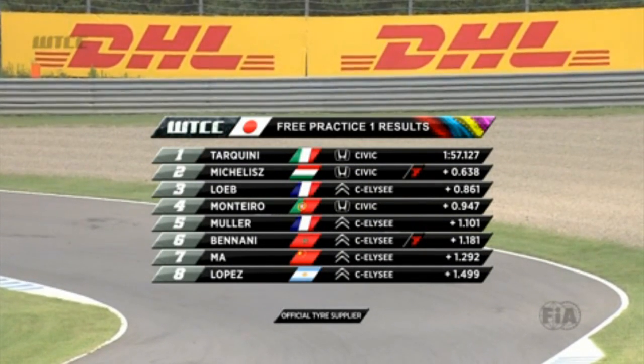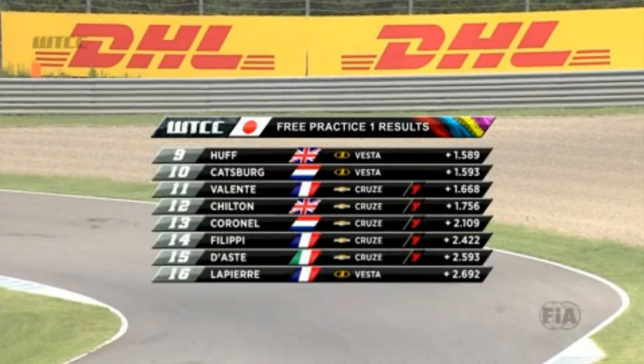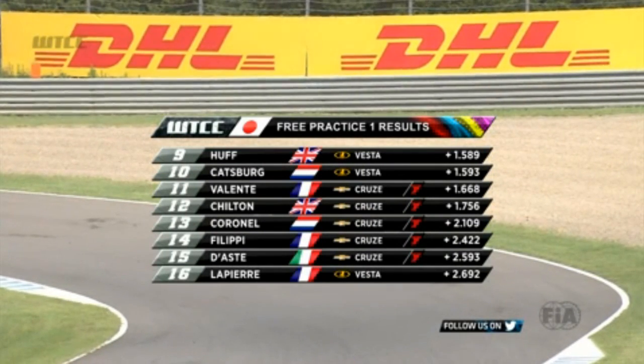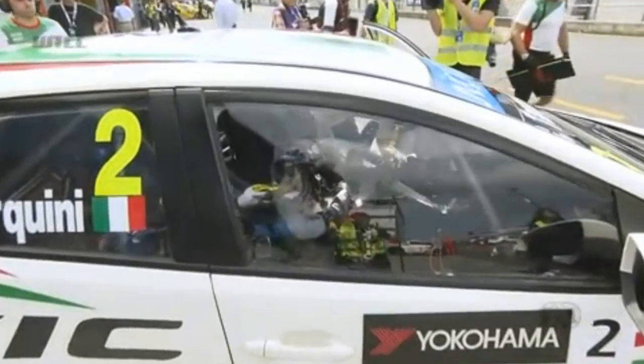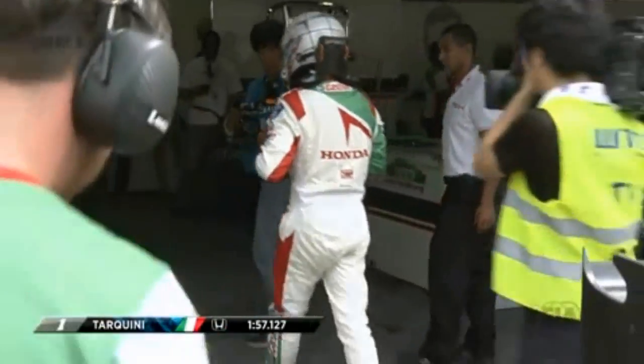He'll be six-tenths back. Loeb eight-tenths back. Muller 1.1 away, and he's only fifth. Some big old gaps. Thiago Montero's on nine-tenths away in his rebuilt car. And behind the top 10, Hugo Vallant ahead of Tom Chilton and Tom Coronel. So Vallant again finding a little bit of pace, but from there, 11th quickest. Not sure we're going to see any of the Chevys into Q3. There haven't been too many times this year when either Tom Chilton or Hugo Vallant haven't got through to Q3. Maybe this will be one of those.